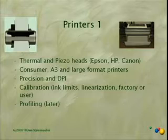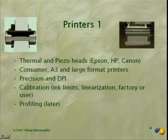The piezo heads have a good record of being very stable. Unfortunately, they have also a very good record in clogging. But I think at least in the old days, the piezo heads were always the more precise. Whether it's still true, I don't think so very much, because the prints you get from the HPs and the Canons are also very good. So you have consumer printers, which are just letter-size printers, A3, and large format printers. Here on top, this is a typical representative of a desktop printer in A3, and this is my 44-inch printer, which is a monstrous thing.